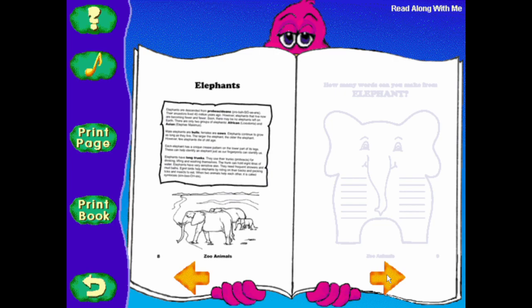Male elephants are bulls, females are cows. Elephants continue to grow as long as they live. The larger the elephant, the older the elephant. However, few elephants die of old age. Each elephant has a unique crease pattern on the lower part of its legs. These can help identify an elephant, just as our fingerprints can identify us.